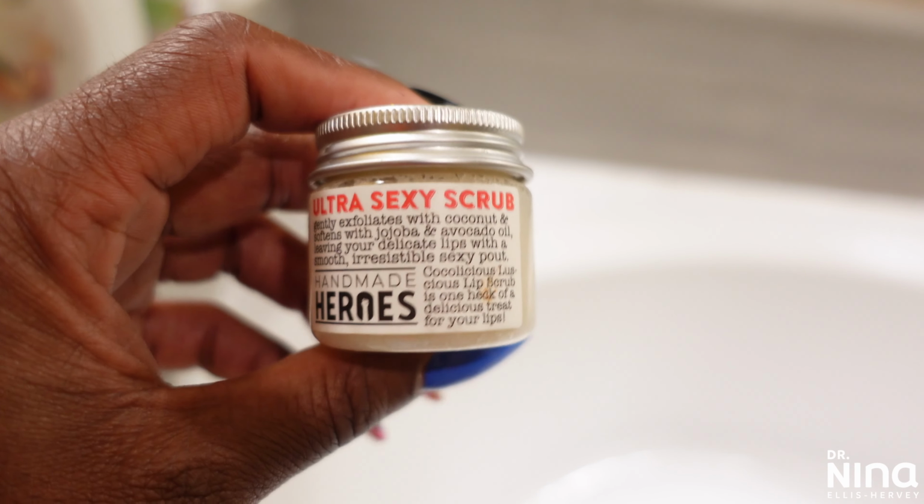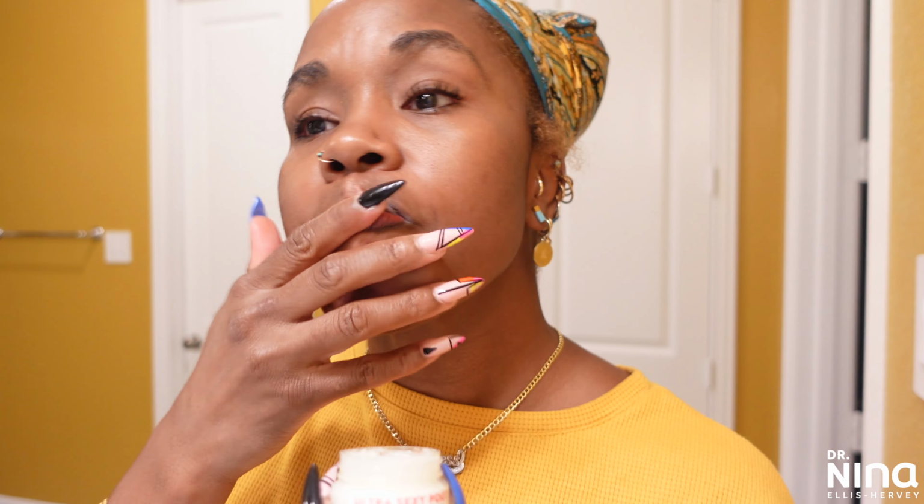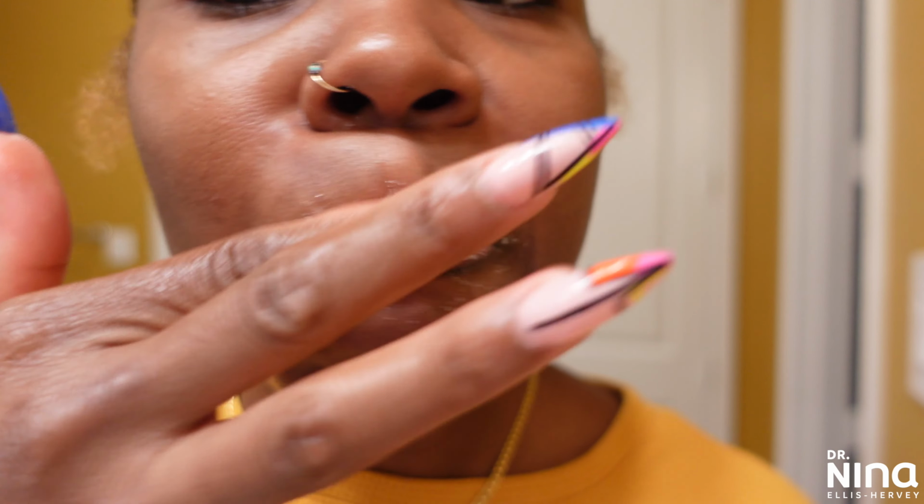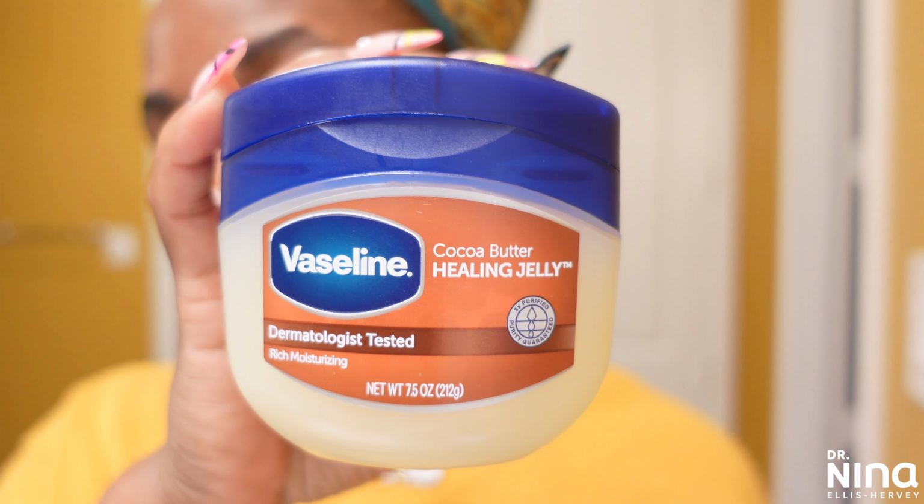Now, you can't leave them lips dry, dusty, and disgusted, so I use my little lip scrub from Amazon as well to get these lips in tip-top shape, and it just leaves them looking so good and plump. And I go in with my Vaseline. That Vaseline cocoa butter is amazing. It just leaves my skin feeling smooth, especially on my lips.